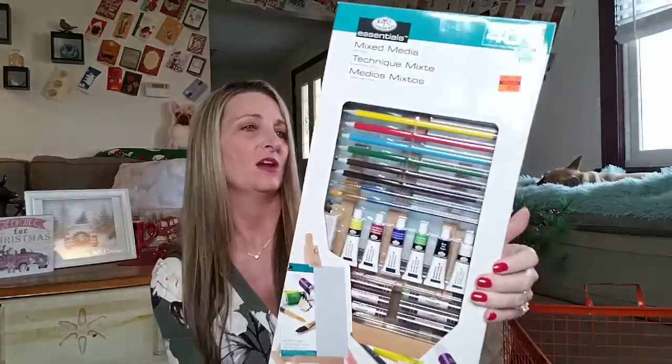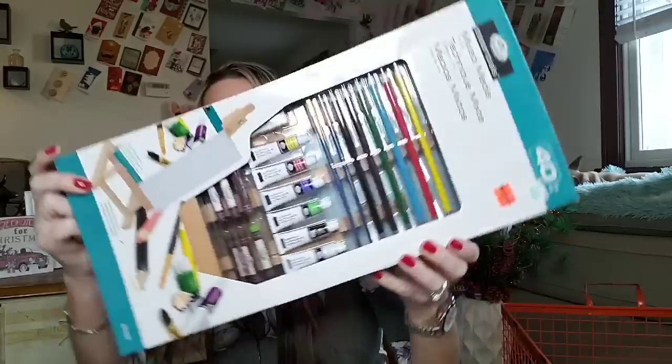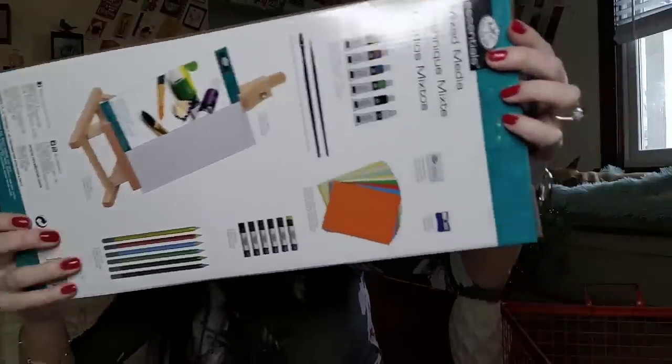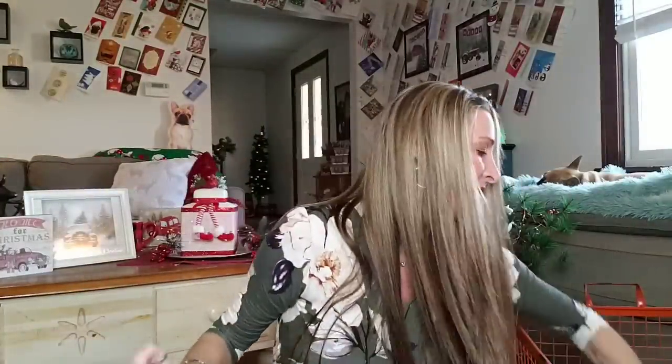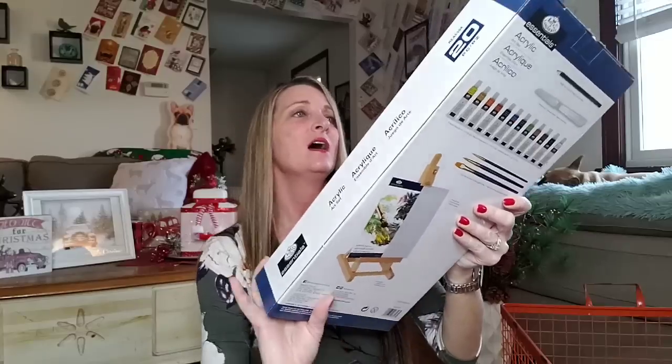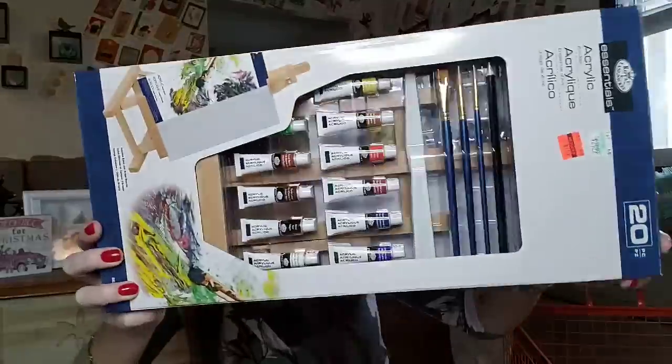And I have a few of these. These are 40 count. I paid $2.49. So you get pencils and paint, and you get a wood easel with it. I'll put it sideways. Maybe you can see it better that way. So I have that. And then I have this one. This is a 20 piece. I paid $2.99 for, and it does come, see my phone, focus eyes. So that is what that comes with.